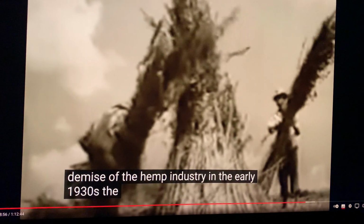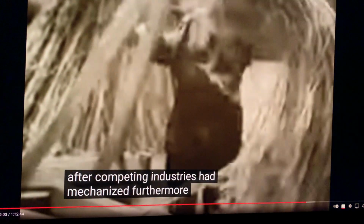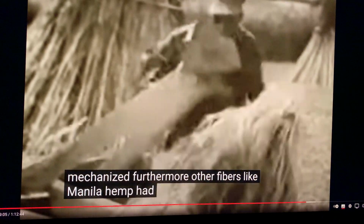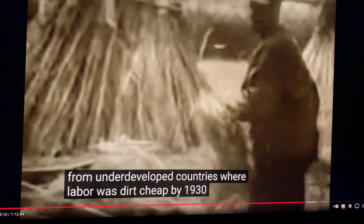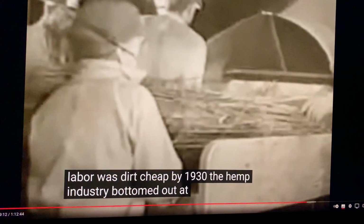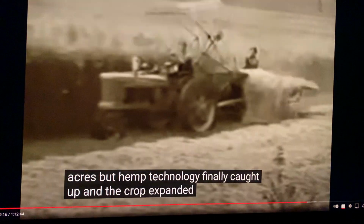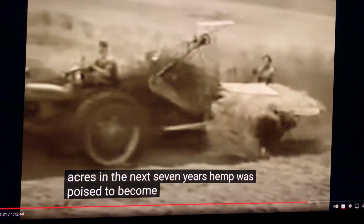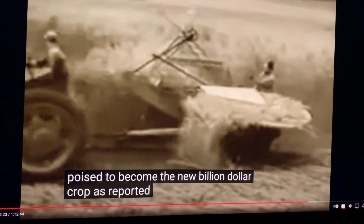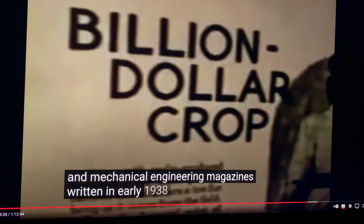In the early 1930s, the American hemp industry remained highly labour-intensive long after competing industries had mechanised. Furthermore, other fibres like manila hemp had begun to be imported from underdeveloped countries where labour was dirt cheap. By 1930, the hemp industry bottomed out at 1,000 acres. But hemp technology finally caught up, and the crop expanded to 14,000 acres in the next 7 years. Hemp was poised to become the new billion-dollar crop, as reported in Popular Mechanics and Mechanical Engineering magazines, written in early 1938.